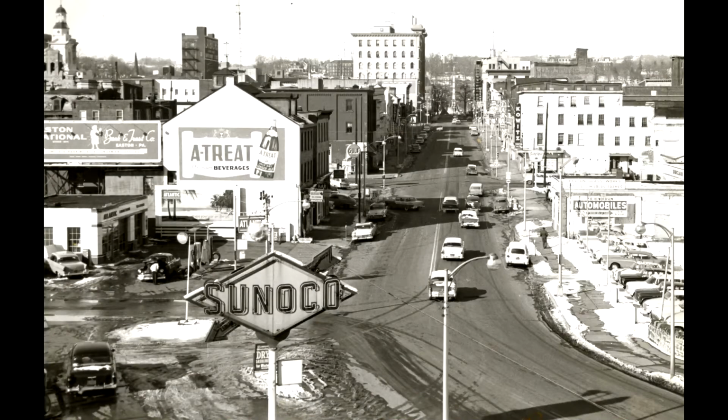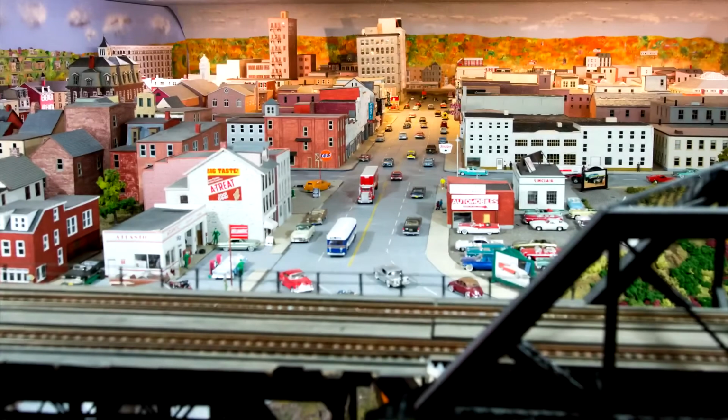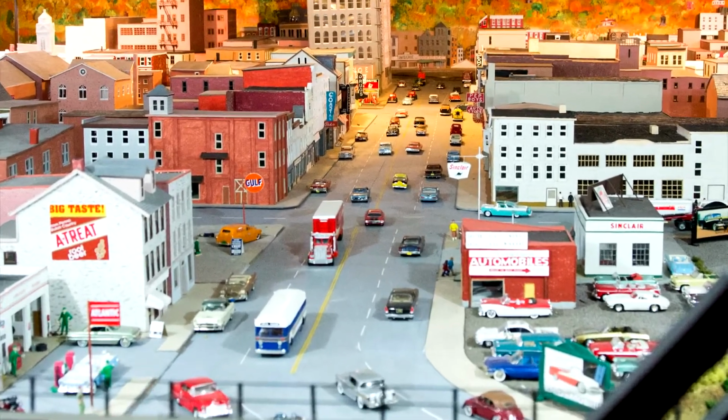Looking north, South 3rd Street, Easton, in 1962. Looking north at night, South 3rd Street, in 1962. The model view, looking up South 3rd Street, approximately 1962.